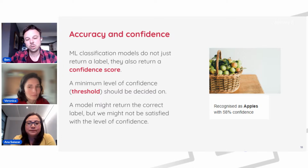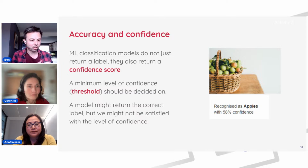Now, in this unit, we have focused on classification. So if you were here for our previous webinar or had a go at this yourself already, you'll see that machine learning models don't just make predictions, but a confidence score is also returned, which you can see on this slide. And in lesson 3, there is an opportunity for you to have a go at creating a model that labels images of apples and tomatoes. So you can see from this, the model has returned the correct label because these are apples, but only with a 58% confidence score.